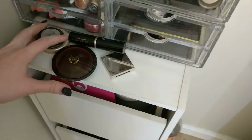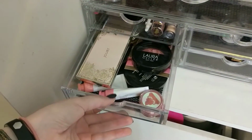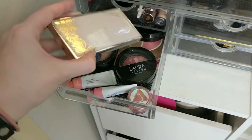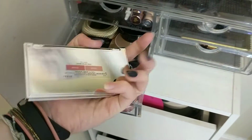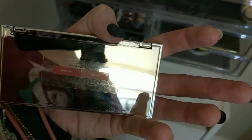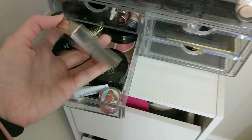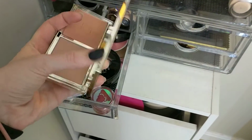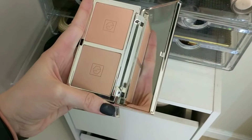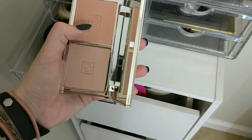Blush is the next thing we have. So I'm going to take some of these down. Blush is another one that I kind of acquired a good amount of in this time in between. So this Jouer one was great. Adore Me and Hold Me from the Adore Blush duo. The lighter shade is quite light. I did find it barely showed up, but it could be good for really natural days. And then this shade was really pretty.